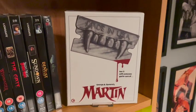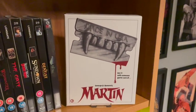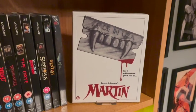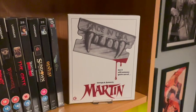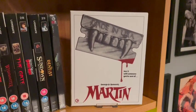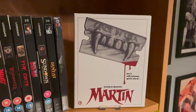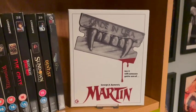Yeah, fantastic set. Comes in a hardbound box. It's got a book, art cards, a digipack with the CD soundtrack and the film on Blu-ray, and of course the 4K UHD. You can pick up standard editions. You can get the standard edition Blu-ray and the 4K in a basic Amaray case if you want to pay less, but I think this one's still about, so if you're a big fan of Martin, go out there and pick it up.